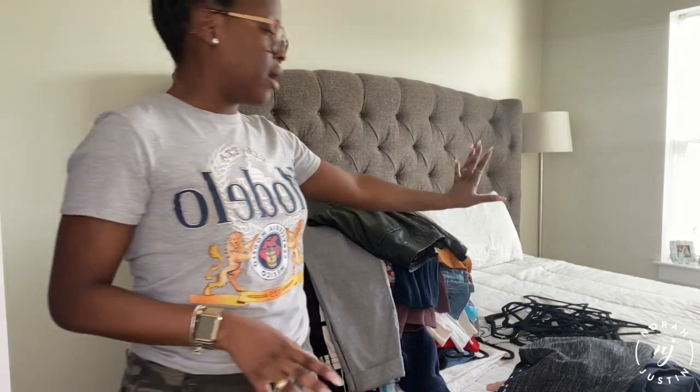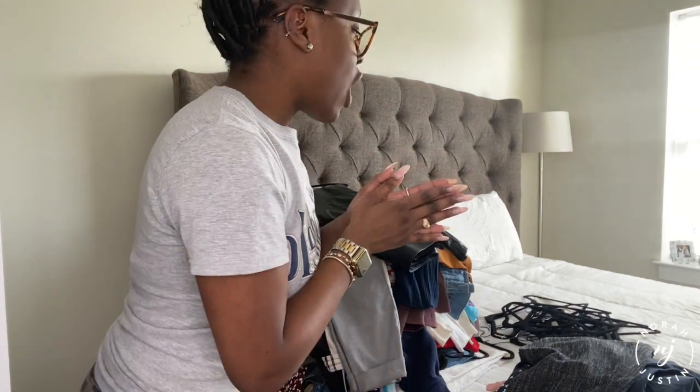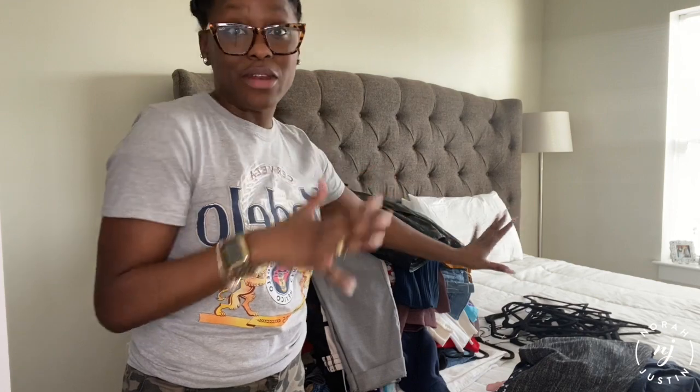A whole stack of hangers there. That is going to be great because I'll be able to use those hangers. A lot of times you realize you have more than enough hangers in your space, but they are housing and taking care of clothes that you're never going to wear again.